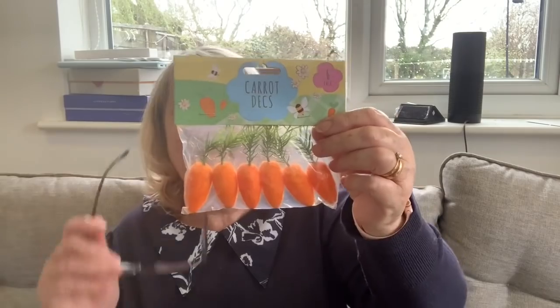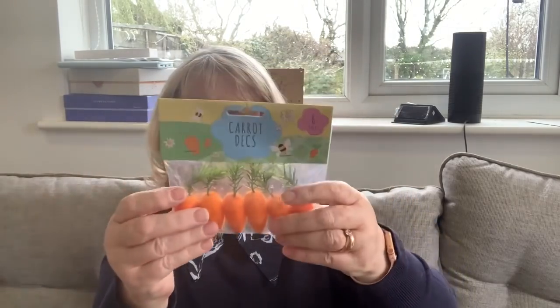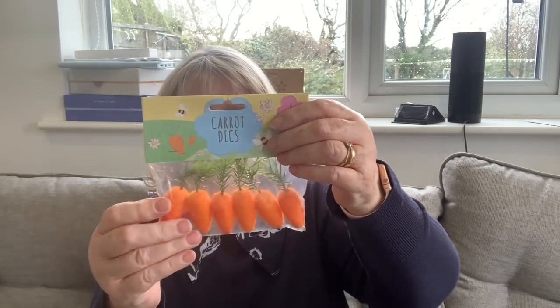I thought I might use that as a mini Easter tree. Anyway, I thought I'd put those on. And then I got these, probably in mind for the Easter bonnet. Are you listening, Kim? I got these carrots from Poundland. Don't know what I'll do with them. I'll have to get the glue gun out, won't I?